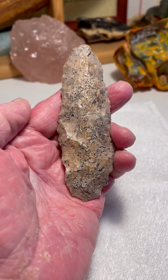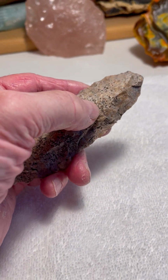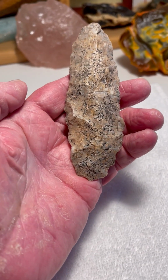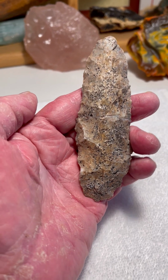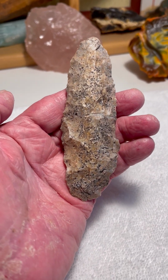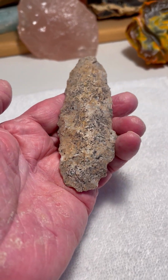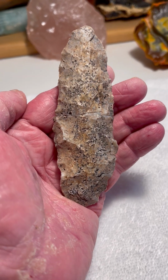I found this on the surface in two pieces. I found the tip, and when I found the tip, I knew I had to find the base. And sure enough, I looked a foot or two to my left, and there it was, laying on the surface, very visible and very obvious. Very fortunate to have found this spear point. This spear point, again, tells us a lot.